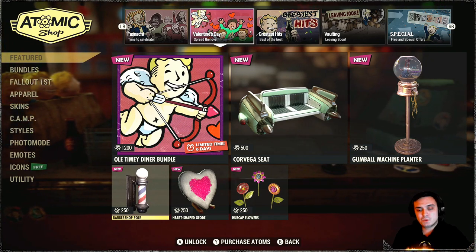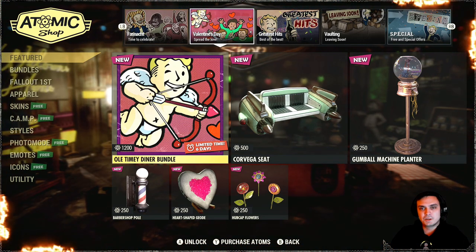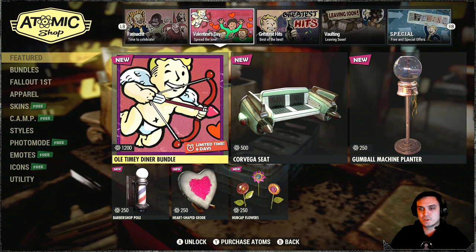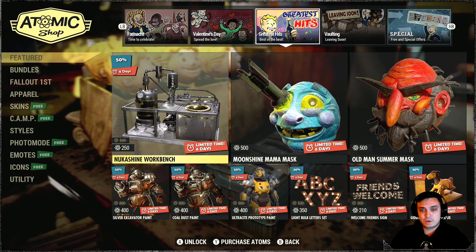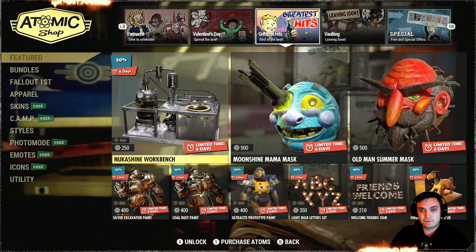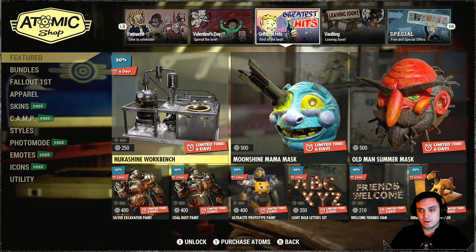You know what? Let me switch to my wife's account. I'll just switch to my wife's account because this account doesn't own any Atomic Shop items, so in that case, we'll be able to see discounts if there are any. Greatest hits. Oh, Nuka Shine Workbench for 50% discount is back. Sweet. I don't think I have that on my main, and I'm going to grab it.